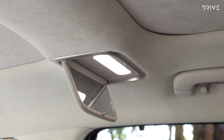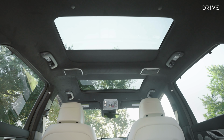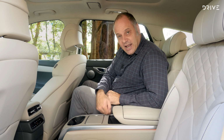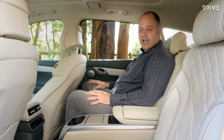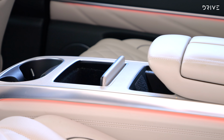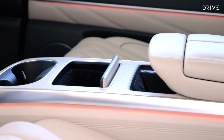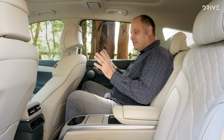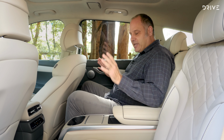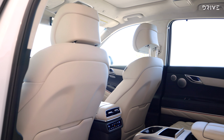Vanity mirrors up there as well that are lit. You've got a second sunroof there. You've got cup holders and storage, wireless charging, and another UV cleaner for the phone back here as well. This really does feel like business class, I guess, on an expensive plane flight, but it's very comfortable. And again, that sense of insulation that you feel in the front row, you certainly feel in the second row when you're a passenger.